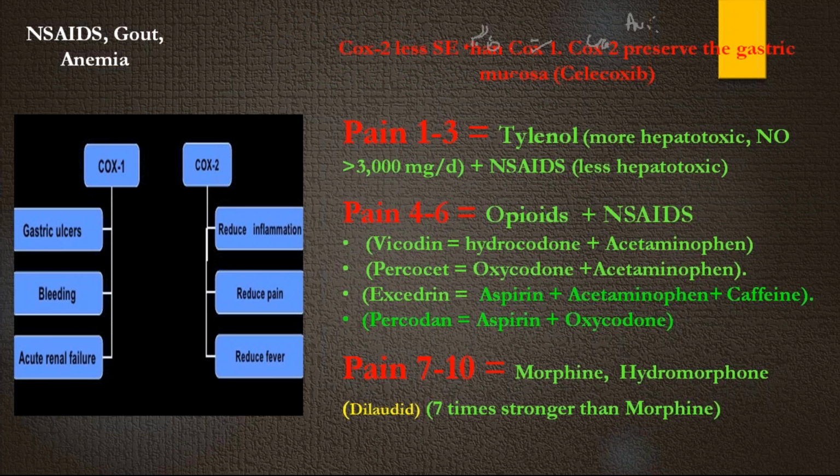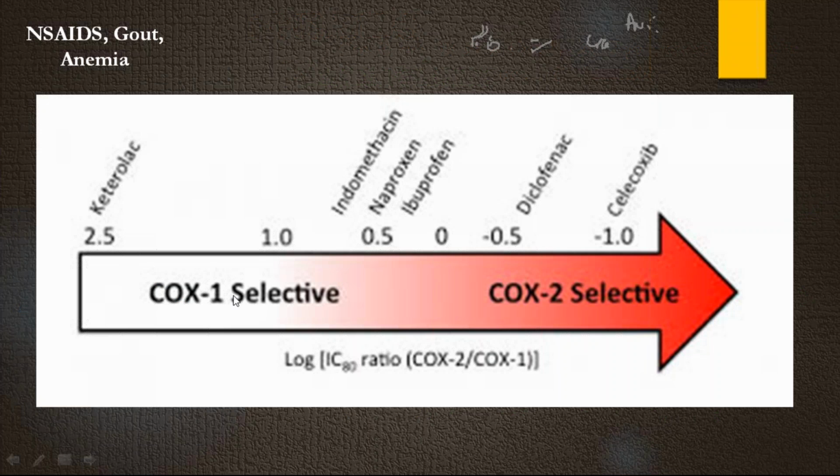Okay, so here we have the NSAIDs. In NCLEX they are not going to ask you which belongs to COX-1 or COX-2. These COX-1 and COX-2 are enzymes that act on a substance, the phospholipase, and after the phospholipase comes the arachidonic acid, which is affected by COX-1 or COX-2. COX-1 covers mostly all the NSAIDs, and those are the ones with more side effects. COX-2 is celecoxib, which is high yield for NCLEX. Celecoxib is Celebrex, which has fewer side effects.